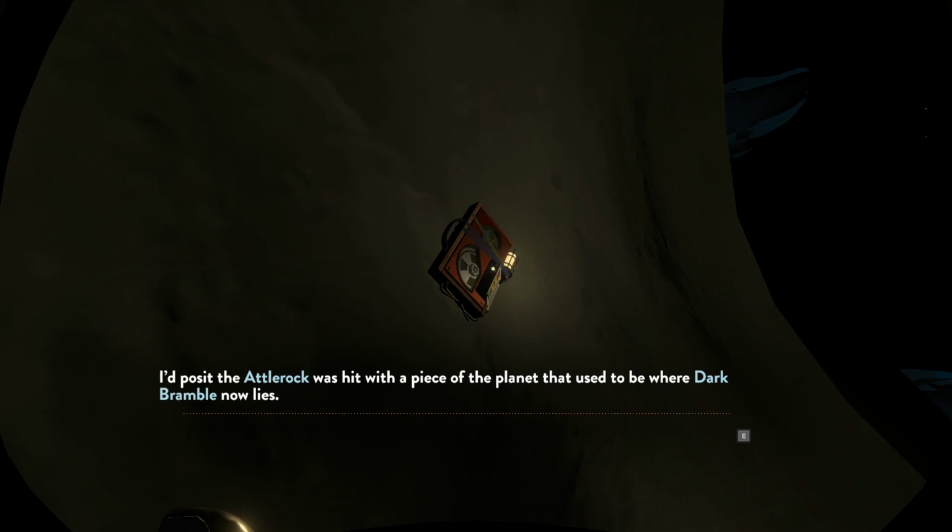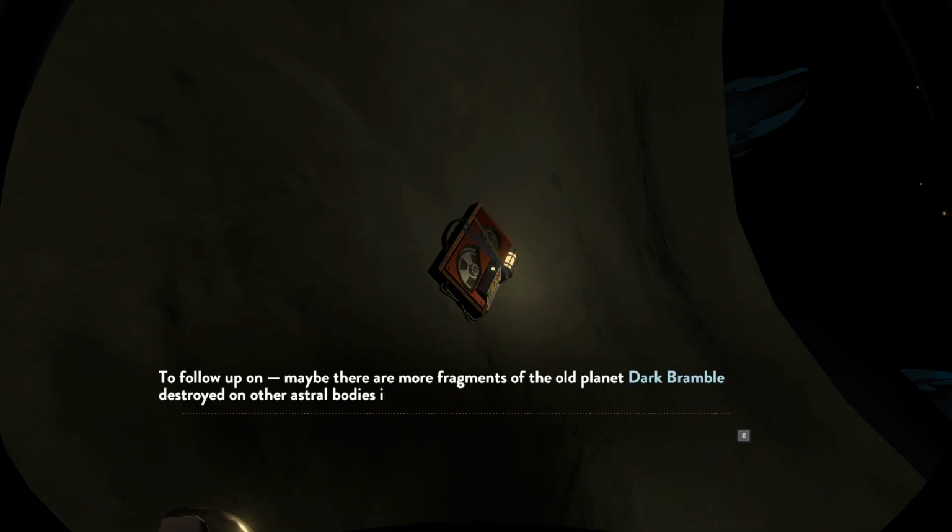What do you mean, piece of the planet that used to be where Dark Bramble now lies? The Dark Bramble ate a planet? It's not a planet itself?